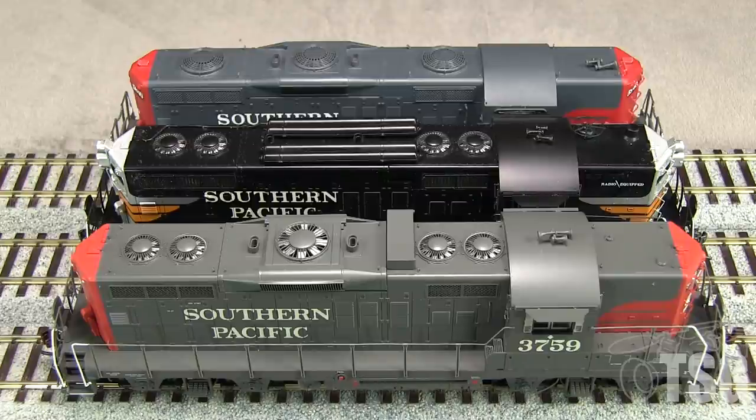Okay. And you might notice that the roofs are a little different. They could be set up different ways, and they also varied during their production life. The later ones had fewer fans. Okay. Why is that, do you know? I don't know. At some point, EMD went from the two smaller fans to one larger fan. Oh, it must have moved more air.